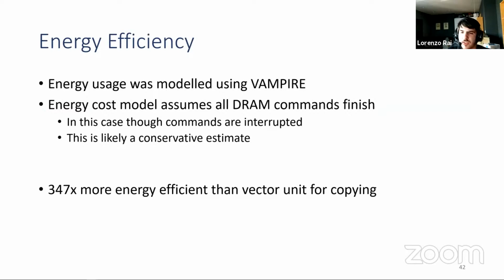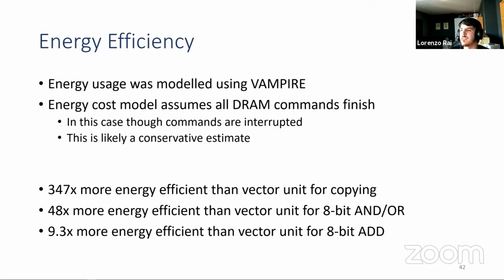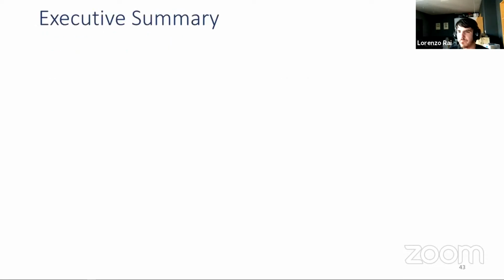Ultimately, row copy is 347 times more energy efficient than copying the data to the CPU and back. 8-bit AND and OR is 48 times more energy efficient than performing the same operation on a vector unit, and 9.3 times in the case of 8-bit addition.